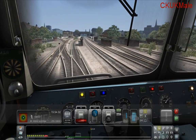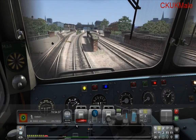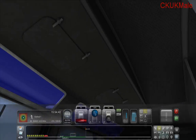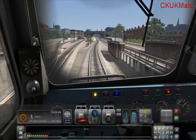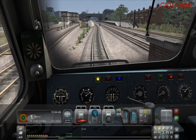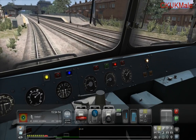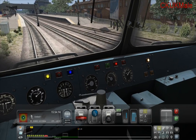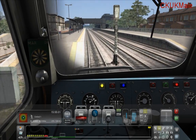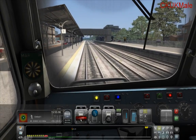I'm just going to park into the station and open the doors. Well, I don't actually open the doors on these trains because the doors are manually opening. But increase the speed a little bit. Here we are, pulling into Oxford now.